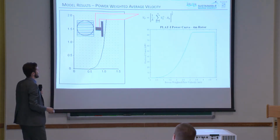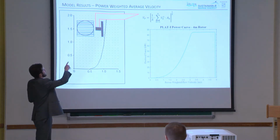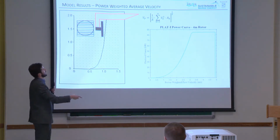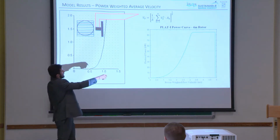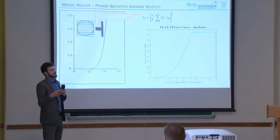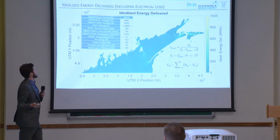And what I mean by that, and this amazing PowerPoint construction, is that, of course, the swept area across the turbine is going to be exhibiting different flow speeds. So to calculate your power, you need to do a power-weighted average, so that equation at the top, and you put that into the power characteristics of the curve to get your instantaneous power out at any one time, at any one flow. And that's what this looks like.